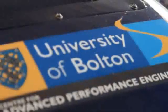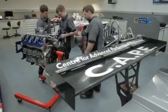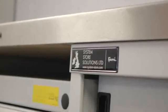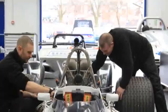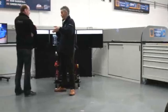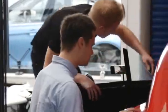University of Bolton has launched their Centre for Advanced Performance Engineering in partnership with motorsport leaders like RLR Msport and Ginetta, and workshop design specialists System Store Solutions. This gives students practical experience working in a real racing environment alongside prominent engineering professionals.